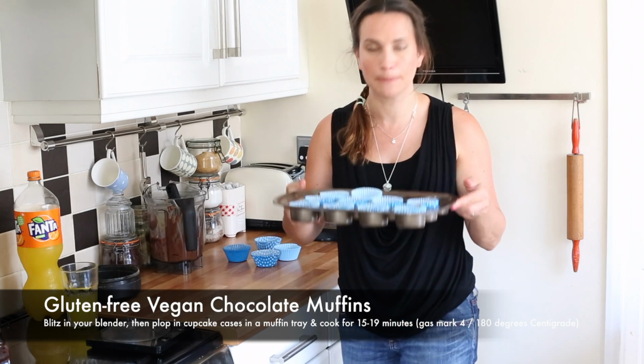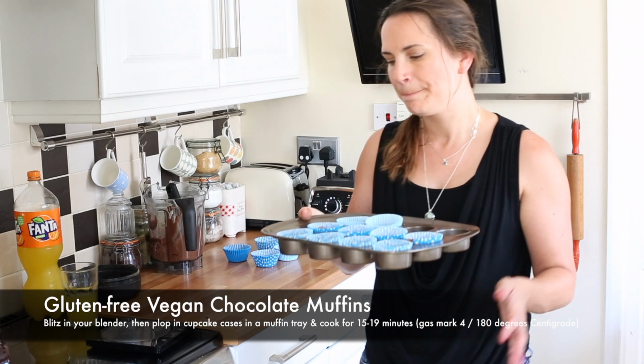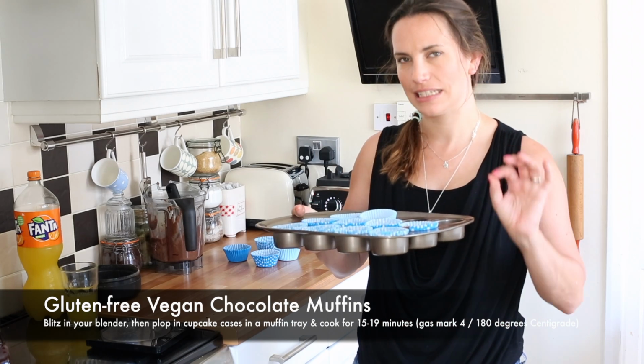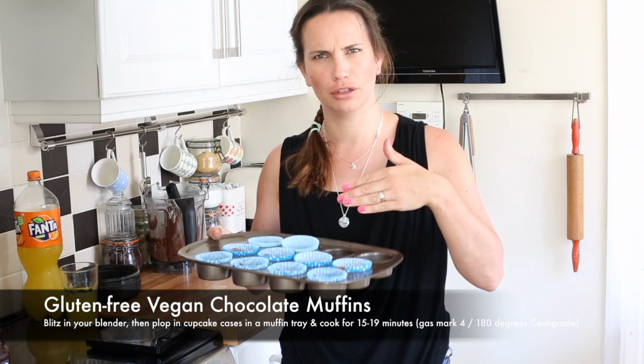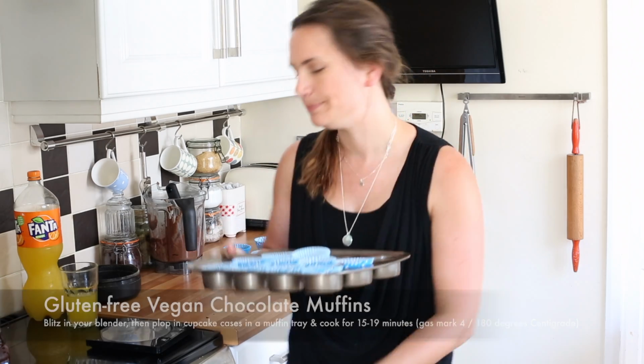These babies are going to go in the oven for 15 to 19 minutes. They are better if they're slightly undercooked rather than overcooked. Overcooked could be a bit dry. Slightly undercooked, they'll be a little bit fudgy.